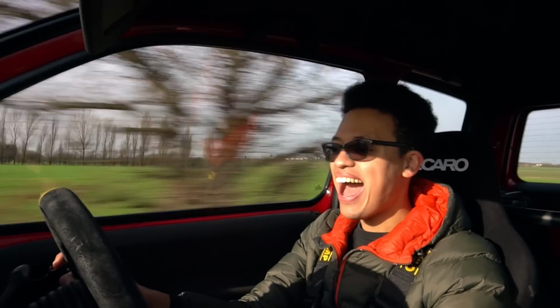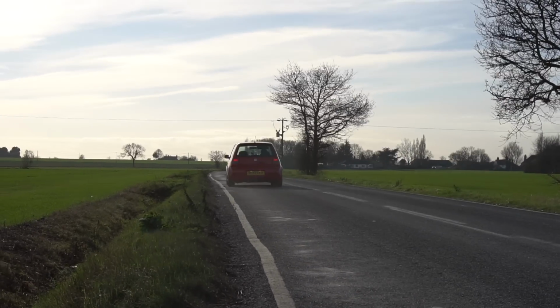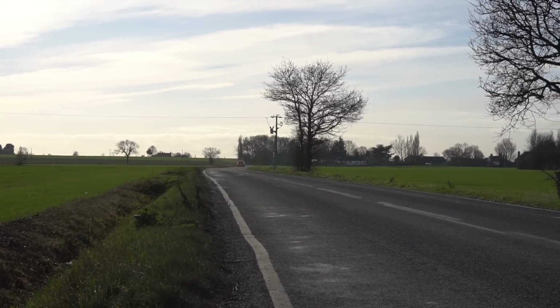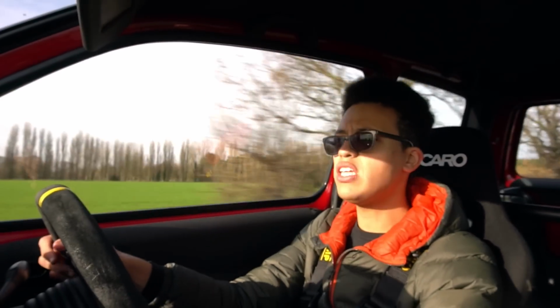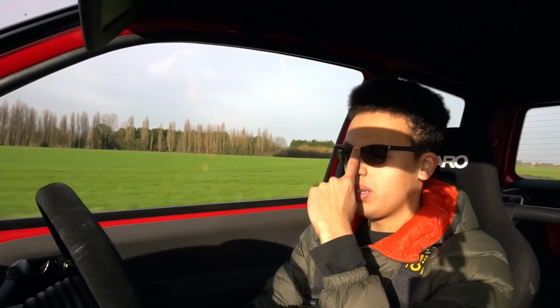And it might look like I'm going absolutely bloody quick, but it's not, because it's so small and chuckable, it just feels like, I mean, it's such a cliche thing to say, but it feels like a go-kart. You can drift in your own lane. How hilarious is that? When was the last time you could do that in any modern car?